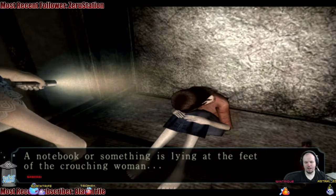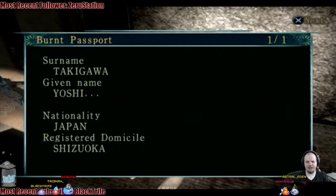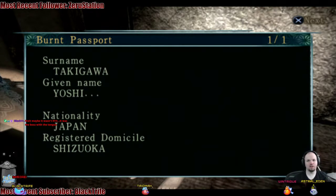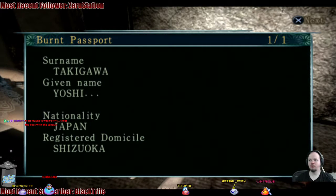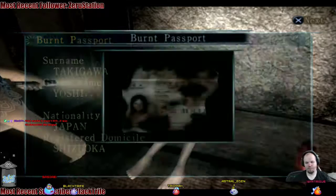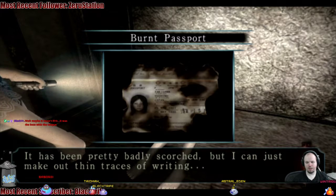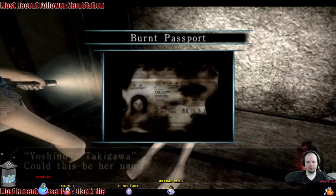I called out, but there's no reply. A notebook or something is lying at the feet of the crouching woman. Burnt passport. Surname Takigawa, given name Yoshi. Nationality Japan. It has been pretty badly scorched, but I can just make out the thin traces of writing. Yoshino Takigawa. Could this be her name?